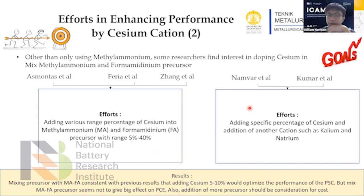There is also an effort from other researchers adding a specific percentage of cesium and also adding other cations such as potassium and sodium. The research mixing the precursor with methylammonium or formamidinium is consistent with the previous result. Doping with MA and FA mixed precursors would optimize the performance of the perovskite solar cells. But again, the mixing between the MA and FA precursors seems not to affect the power conversion efficiency, and we know efficiency is the number one factor in the performance of perovskite solar cells. Also, the addition of more precursors should be a consideration for the cost, especially when we would like to get into the commercialization stage.